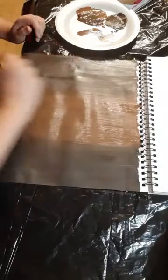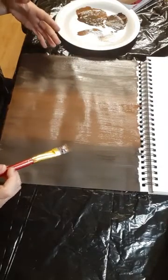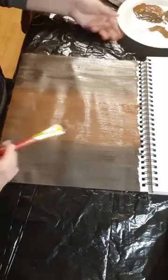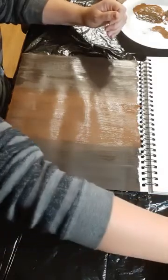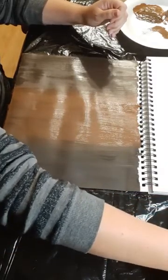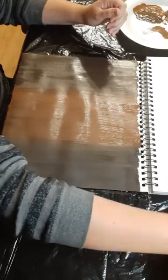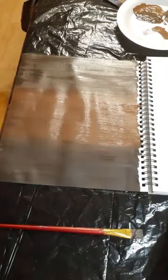Okay, so that's our first layer. What I'm going to do is stop and blow dry this. So we are going to need this brush again, but it's going to be different colors. So I'll just put it in the water to wash it out, and we're just going to blow dry this until it's dry. So I will be right back. I've just got to go get some water in my cup. I forgot to put water.